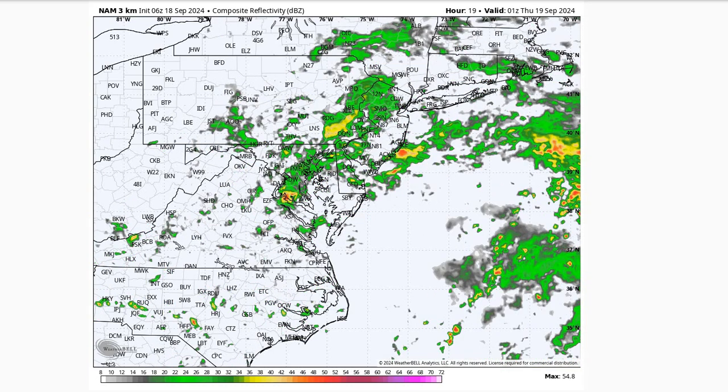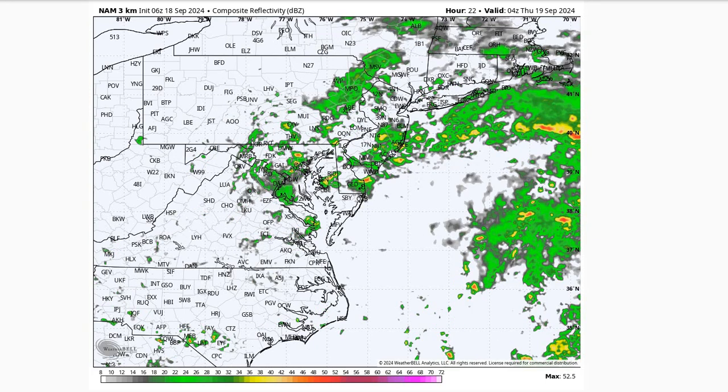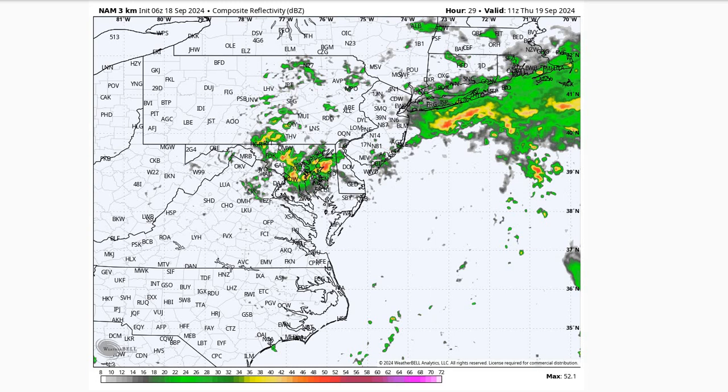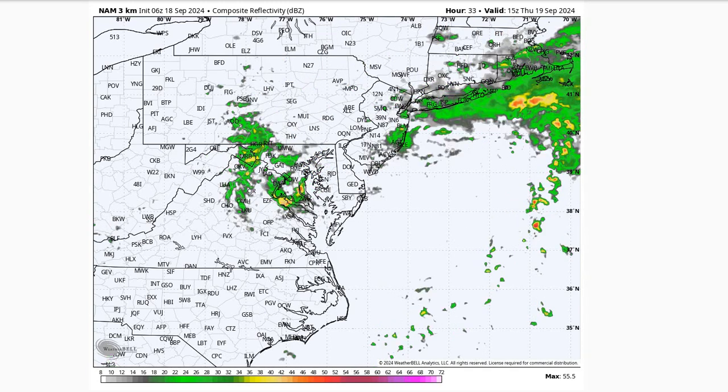Then going into the evening, we'll continue to see a slight to very slight chance of a light shower or sprinkle around the area. And then getting past midnight, we should see things mainly dry. We'll continue to see some low clouds around the area and some possibly patchy fog, and maybe a light drizzle or sprinkle, but nothing too impactful.